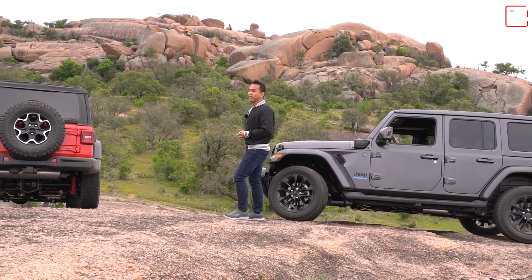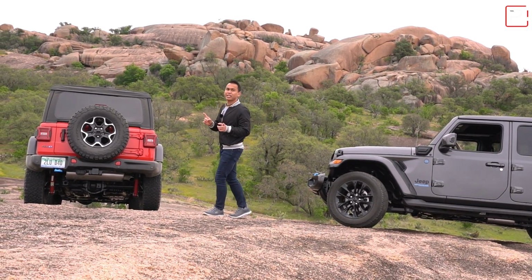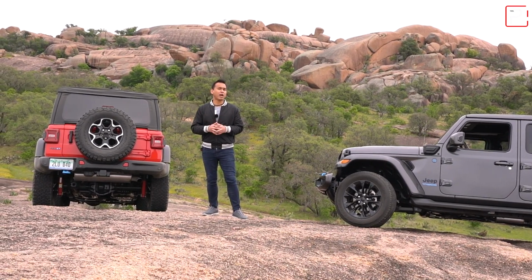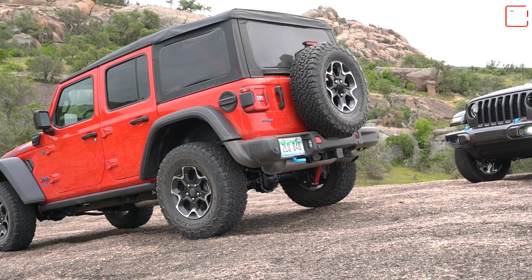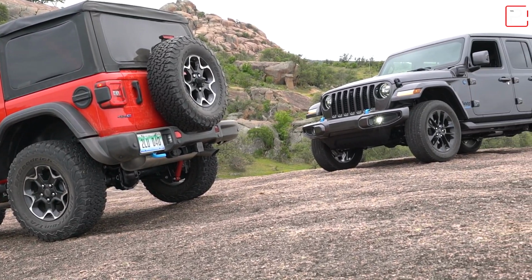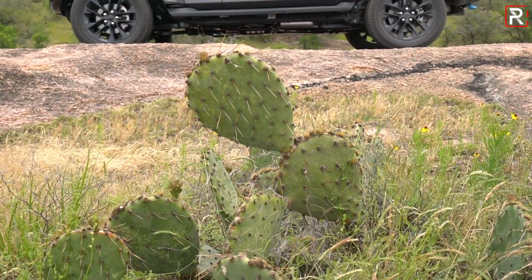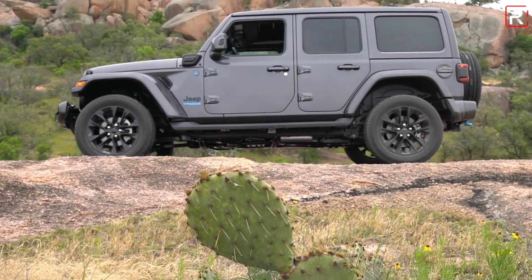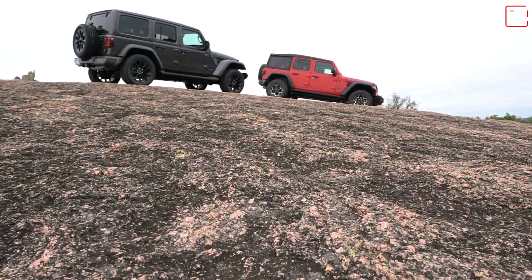The V8 powered Wrangler is obviously the one that, as an enthusiast, calls to me. However, after spending the day driving the 4xe, the plug-in hybrid model, I'm actually really impressed, and I think this is probably the Wrangler that you're going to want to get for several reasons. Obviously, you guys saw with the acceleration performance, 0 to 60 in around 6 seconds. The 21 miles of all-electric range is very achievable. And as you guys also saw, the off-road capability of these models is not compromised.